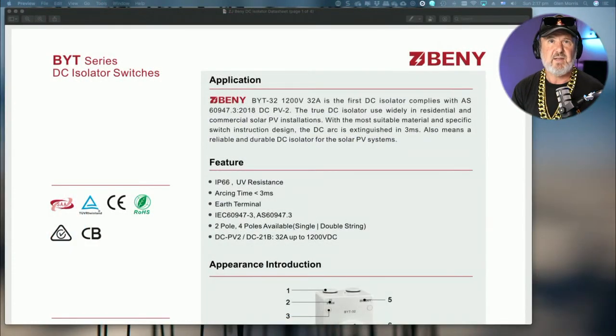Here we go, a ZJBeny. ZJBeny is a very popular brand of DC isolator, certainly in Australia. And hats off to ZJBeny because they've really done a great job of their data sheet. Congratulations to the engineers, no doubt, who spent some time making sure that they had all the information we needed for a compliant DC isolator, or at least to know that we could meet the compliance requirements.